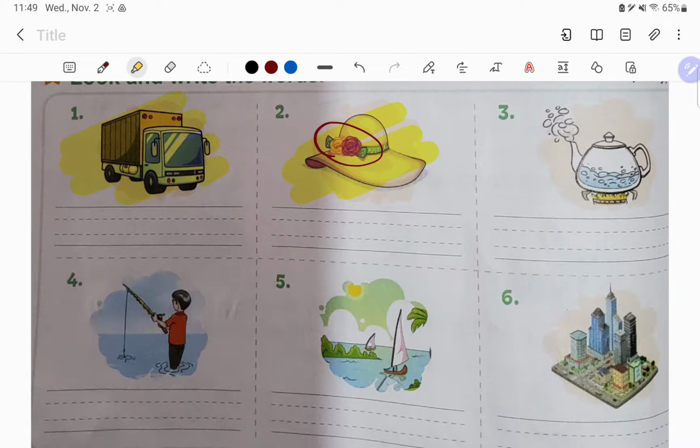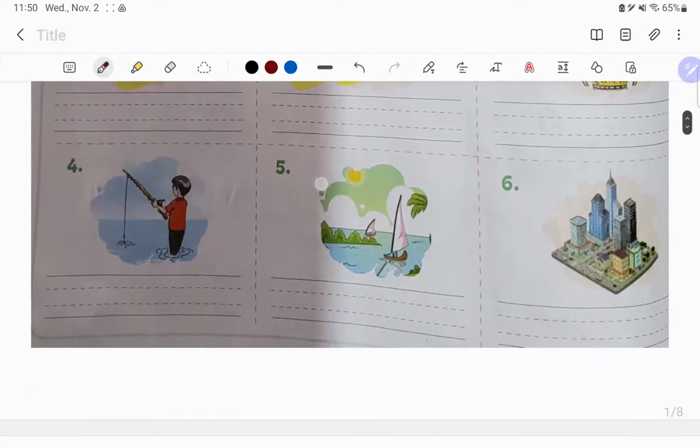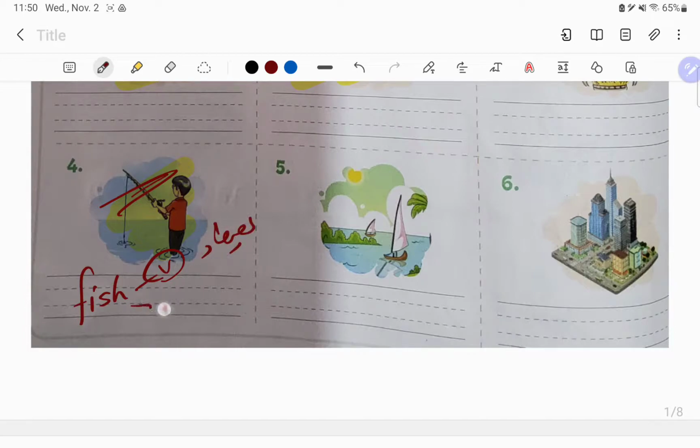Someone is trying to make some tea, and the water here is so hot. The water is boiling. It's very hot. And look at this beautiful, amazing little boy or man right here. What is he doing? He's catching fish. He's catching fish, right? Or I also can say he's fishing. Remember, fish, I can use it as a verb, meaning to catch fish, and I can use it as a noun, meaning the fish. So he's fishing, meaning he is catching fish.